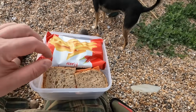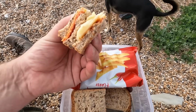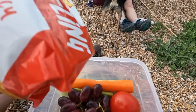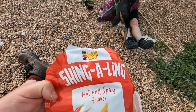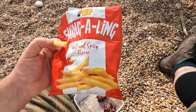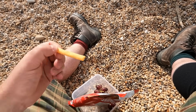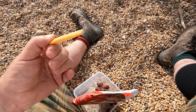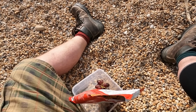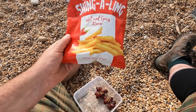Not an elaborate picnic. I've got ham, cheese and salami sandwiches with mustard and some crisps. Crisps called shing-a-ling, and some fruit and vegetables. In case you're wondering what shing-a-ling by Chick Boy are like, they're these hollow wheat, crunchy, slightly spicy chips.